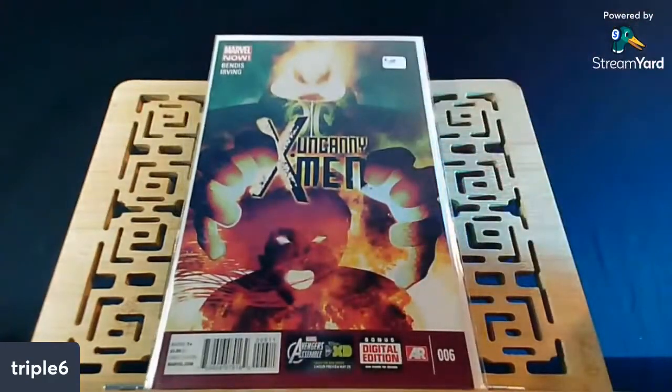This was a cover buy for me. This is the Uncanny X-Men number 6. I just liked it, so I grabbed it. There might be a first appearance or something in this. If you guys are interested in it, go check it out.